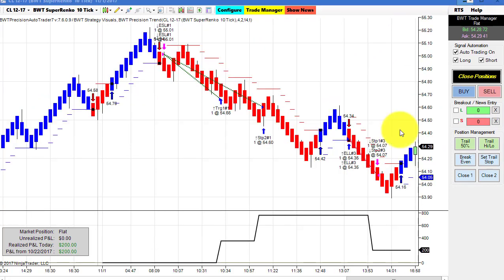And then finally we have the crude oil on the Super Renko 10 tick, and this had an equity high of $800. And then we got hammered on this short trade and gave back 600 of it, so we closed at 200 for the day.